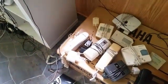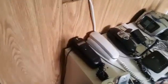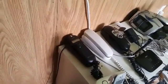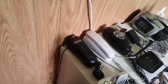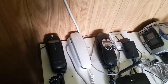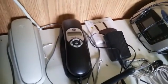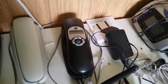Then the Emerson EM2131, which came from the Goodwill. Then the Emerson EM2517 with caller ID, which came from the Goodwill. Then the GE General Electric 29253 GE1-B, which came from the Goodwill, as well as the GE General Electric 29267 GE2-B with caller ID.